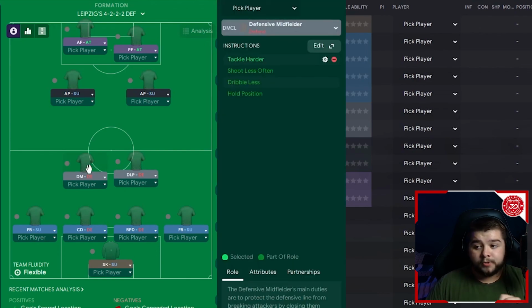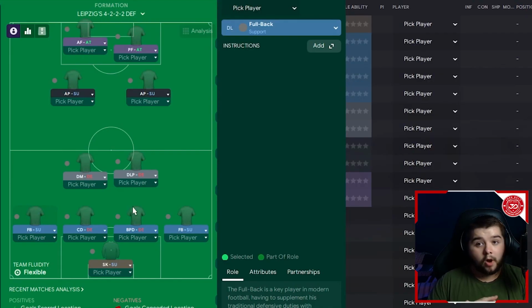The real big change is going to be these 2 defensive midfielders now. A DM on defend, on tackle harder, and a deep line playmaker really does come back a peg or 2. He gets put on defend, simply on tackle harder, meaning we've got 2 players there to protect the back 4, which, by the way, has got some changes as well. The fullbacks are now going to be simply on default support, either side exactly the same.